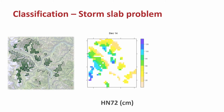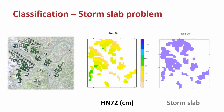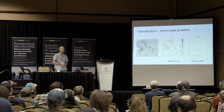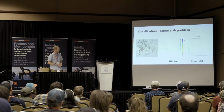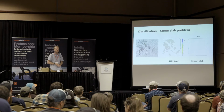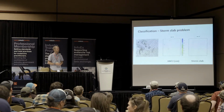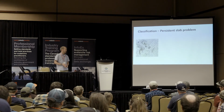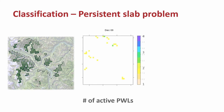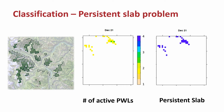So we can, on this same map area, look at that variable over the course of the season and kind of see the progression of main storm events over the period. Then we can take classification rules and identify which areas may be experiencing storm slab problems. And these are really crude visualizations right now of maybe where these ideas could go eventually once we've refined the nuances of how to classify these problem types. Similar with avalanche or persistent slab problems, we can look through profiles to count weak layers, yellow flags, lemons, these types of things, and have some kind of approximate heat map of where persistent slab problems could exist.